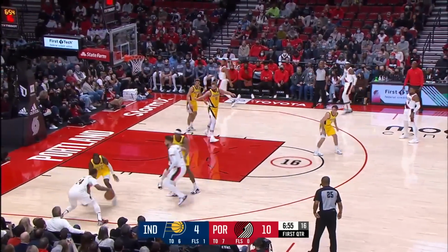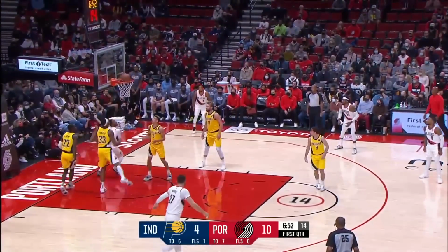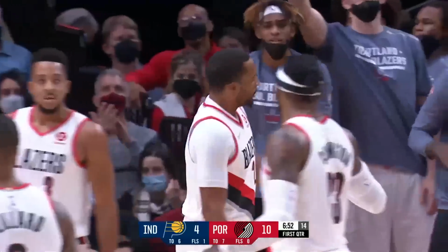Powell into front court. Bears down on Caris LeVert. Crossed him with the left hand. Switches to the right along the end line. Count it, and the foul.